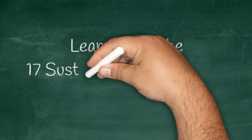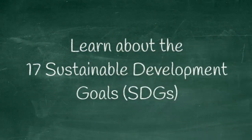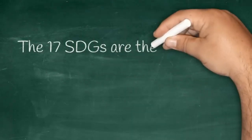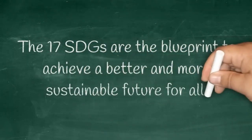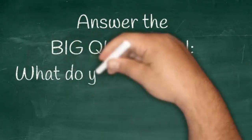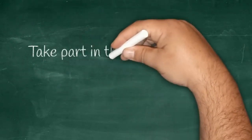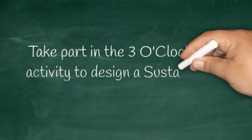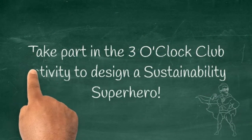Learn about the 17 Sustainable Development Goals, SDGs. 17 SDGs are the blueprint to achieve a better and more sustainable future for all. Answer the big question: what do you want 2030 to look like? Take part in a career curriculum activity to design a sustainability superhero.